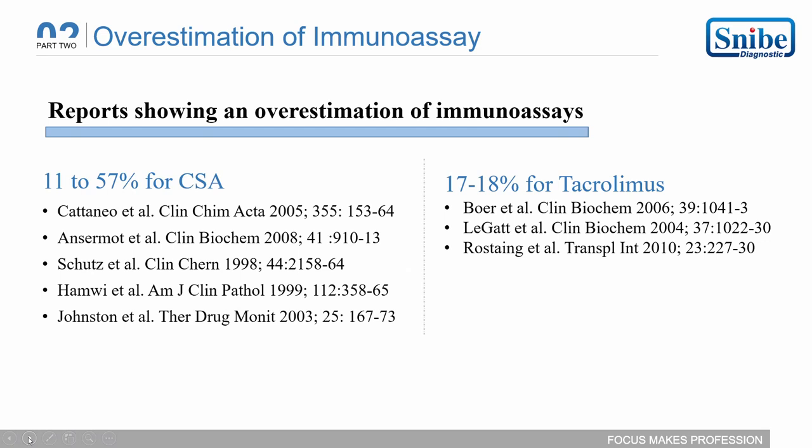In immunoassay, there is one more challenge. It has been reported that immunoassays show overestimation. If we talk about cyclosporin, it has been estimated that there is between 11 to 57% higher estimation, or overestimation, of immunosuppressive drugs in some patients. For tacrolimus, 17 to 18% overestimation is reported in some patients. These are the references from where we collected the data of 11 to 57% in cyclosporin and 17 to 18% in tacrolimus, and this has been published in journals as well.